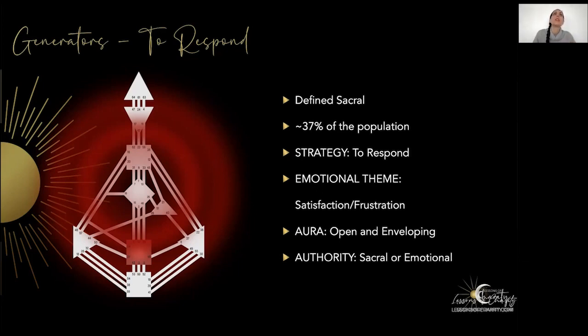So as a generator, how do I say this? Your sacral energy sometimes takes a breather. Let's say you started a business and your sacral energy is like, yeah, I feel it, it lit me up, I knew this is what I'm supposed to do, but nothing's happening. Why am I not getting any clients? Why am I not getting any customers? But you still feel like this is what you're supposed to be doing. It's called plateau time.